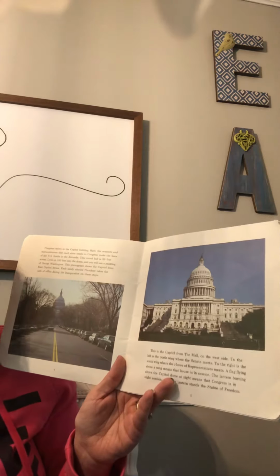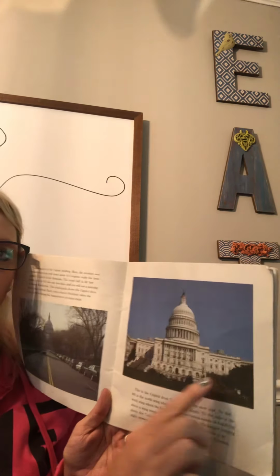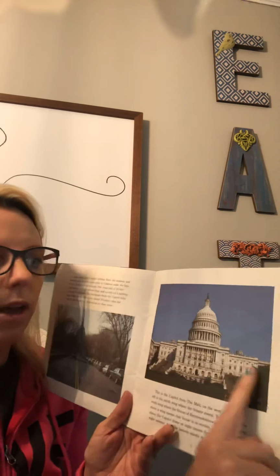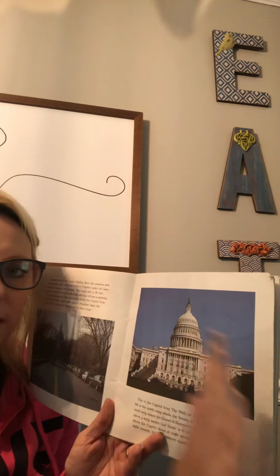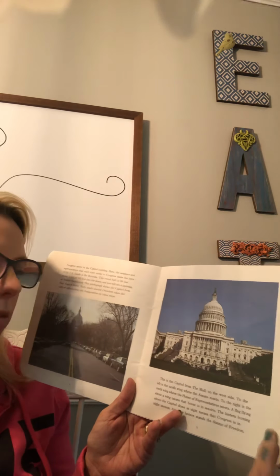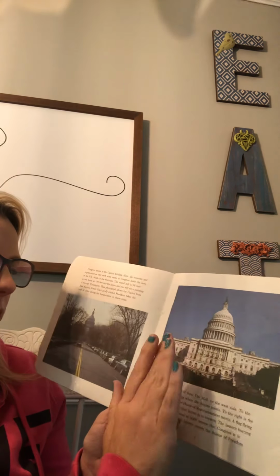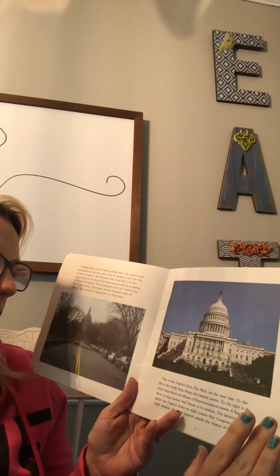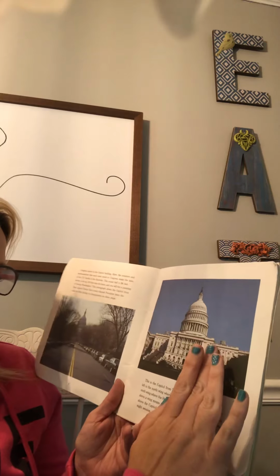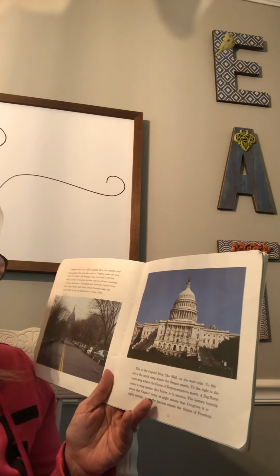A flag flying above a wing. A wing is just an area. We've talked about that word. It's not like a bird's wing, it's just an area. Like the wing of a school was a side of the school. If the middle school wing would be the side of the part of the school. But this is talking about the right side of the building, the left side of the building. So this would be the right, the south wing where the House of Representatives meets.